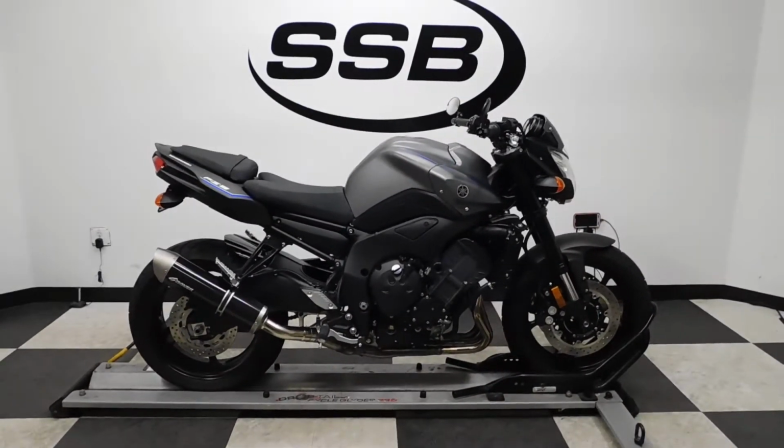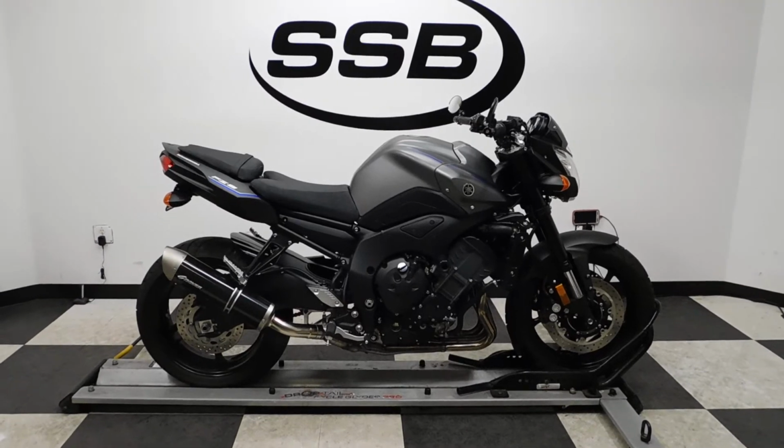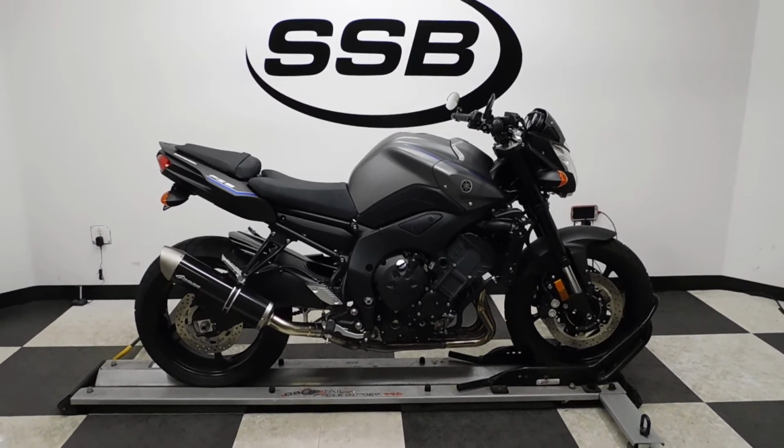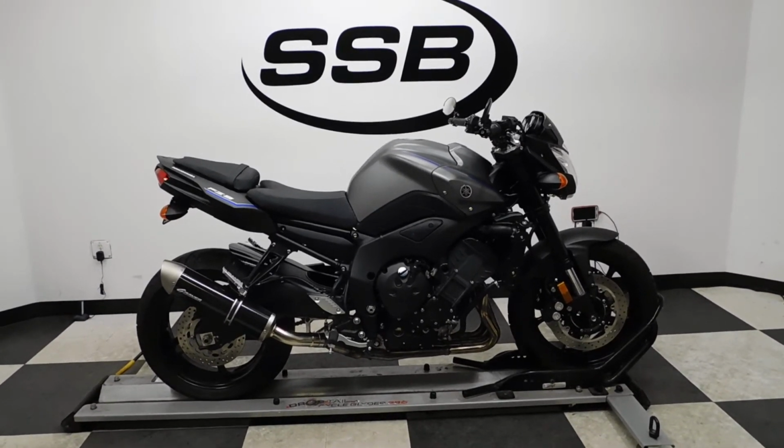This FZ8 will be going through our pre-sale inspection. It will also come with our 30-day, 1,000-mile limited warranty. And as long as you own this bike from us, you will get a discount on your parts, your labor, and of course, the more accessories you want for it.